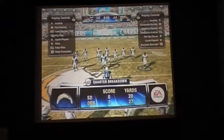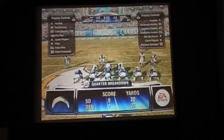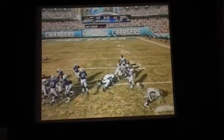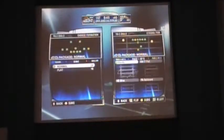They're looking at a second and long here after the sack. The backfield is in the offset I formation. Little handoff. He's dropped at the 45. Tomlinson comes away with 5 yards on the carry.